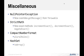StrictMath now has some new methods which are part of the exact way of doing things. There's incrementExact, decrementExact, and negateExact. This is to do with if you're using certain values and you want to handle the idea of overflow. So if you increment something and it overflows, or if you decrement something and it overflows, then that's handled in a different way. So that's part of the StrictMath class.